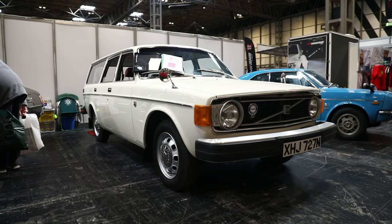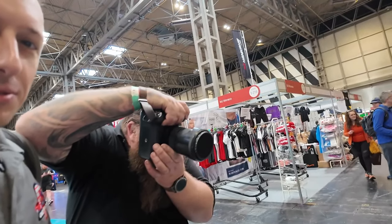I think we've finished filming all the car clubs, but there was just one car left to film, which was this lovely Volvo behind me, which I'm going to cut to now. Right, Rich, stop taking photos. Come on, let's go. Stop. I like that, because that's wood. Yes, come on. Autojumble, let's go.